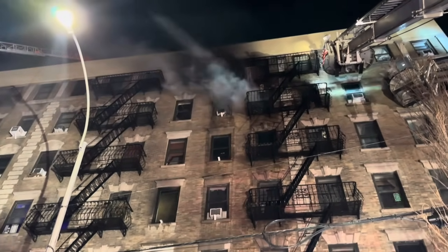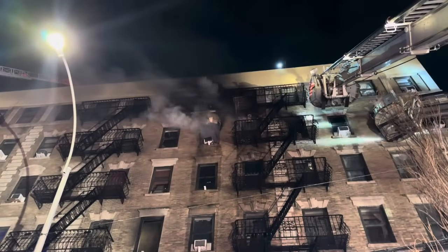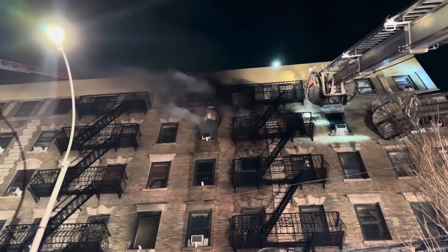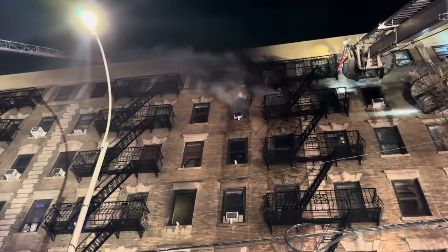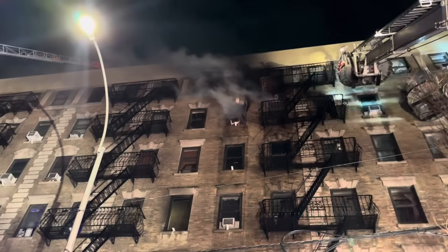Seventh floor now. Yeah, made up from the front apartment. Fire sector, ladder 29 higher.